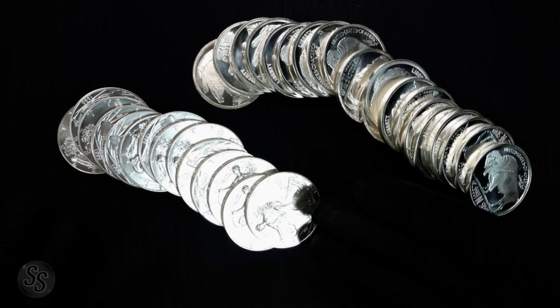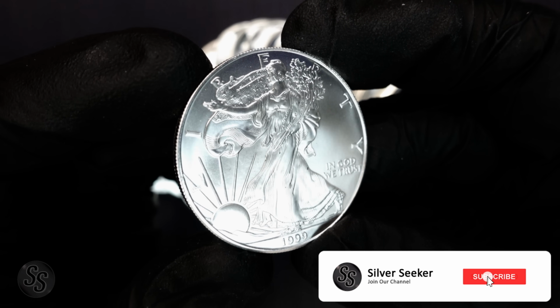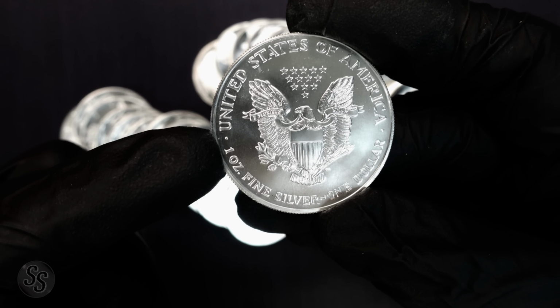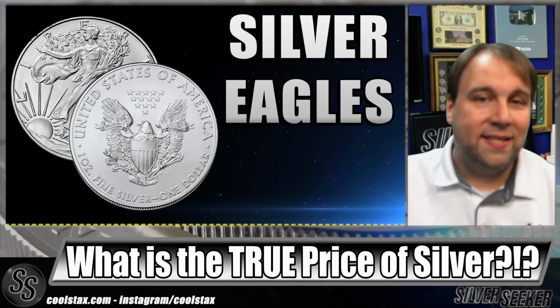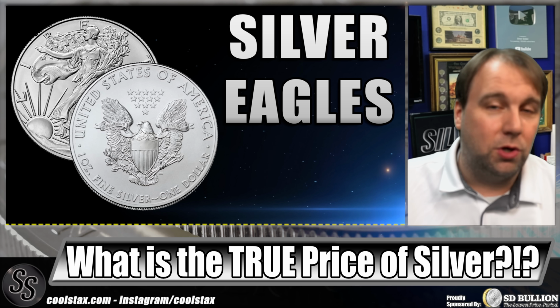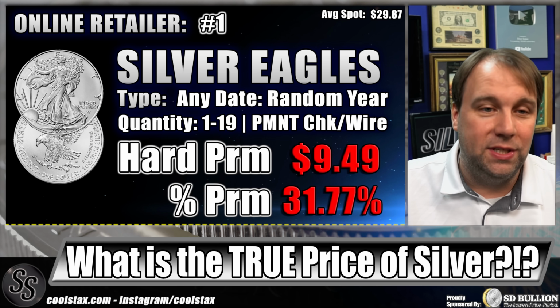But what about Silver Eagles? Silver Eagle premiums right now are quite high, and so it's going to be a little bit different with these. Let's take a look at the numbers, because the premiums on Silver Eagles, even the most expensive silver round looks like a deal. And keep in mind these retailers are in the exact same order. So retailer number 1 on rounds is going to be the same as retailer number 1 on Silver Eagles. Same retailer.